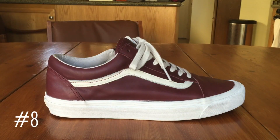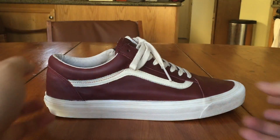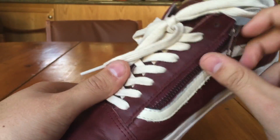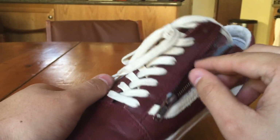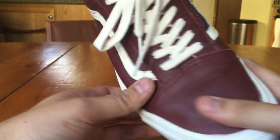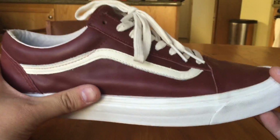At number 8, we got the Vans Vault Old School Zip in the Andor colorway. This was an April release that released in the footsteps of the popular Blends Old School Zip, also releasing in a full grain leather upper. You had that zipper on the medial side of the shoe, which is definitely the main attraction of the shoe. But what really drew me towards this particular shoe was the colorway, this Andor colorway.